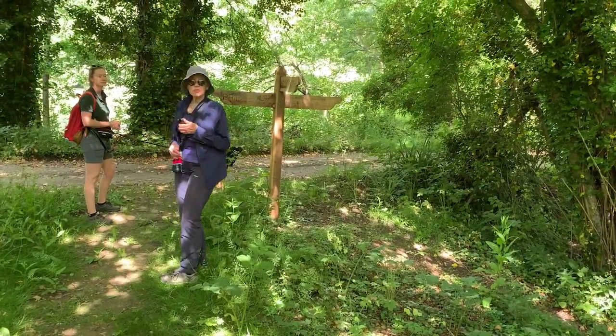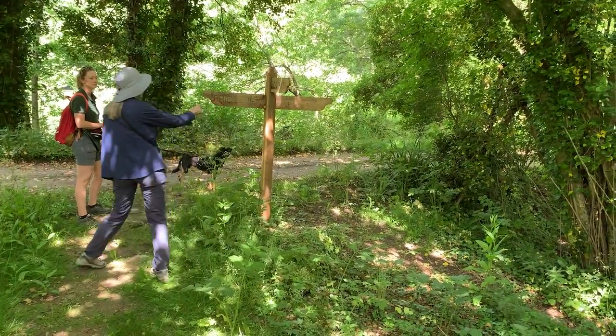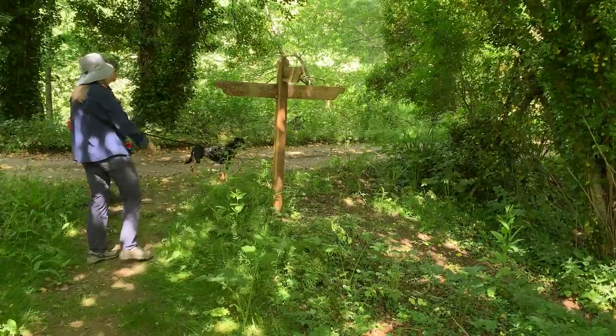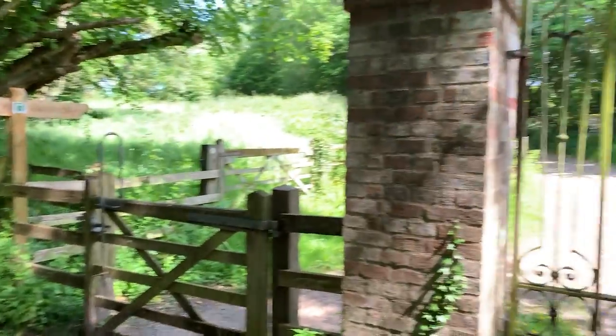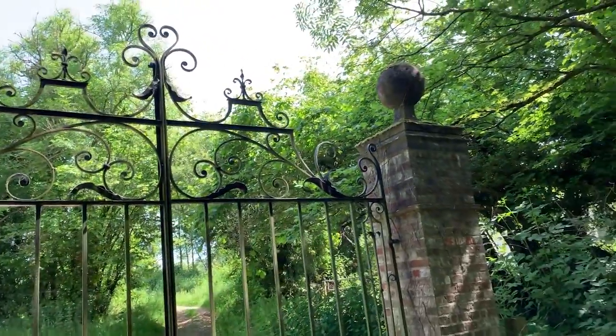Right, we've come through the small woodland and we come to a finger post and we're going to turn right on the bridleway. Okay, so we're coming out of the grounds now, as you can see from this beautiful iron gate here, which is quite beautiful and stunning to look at.